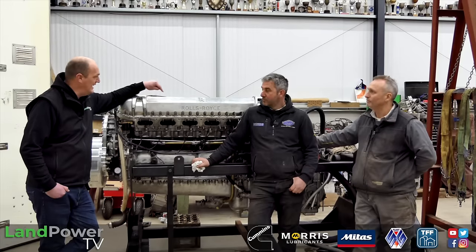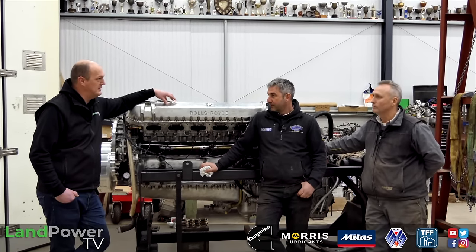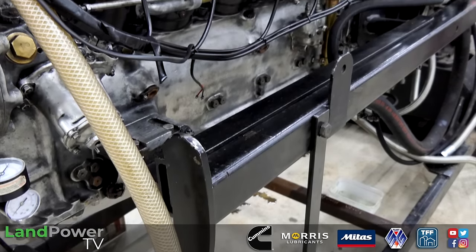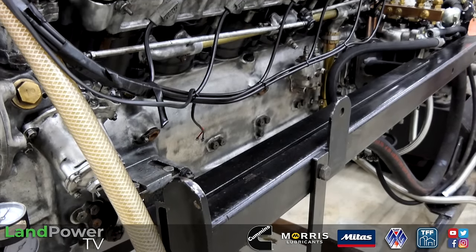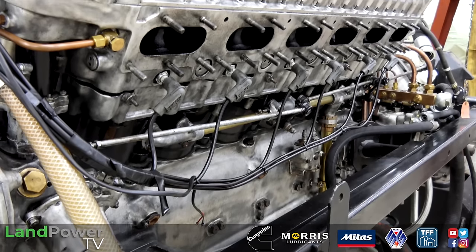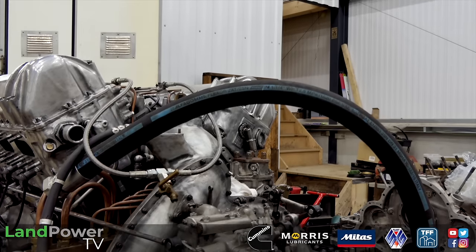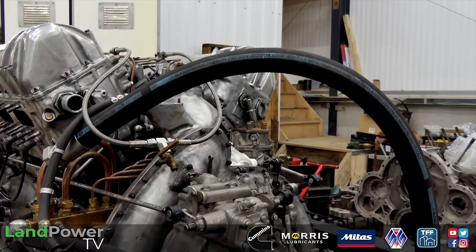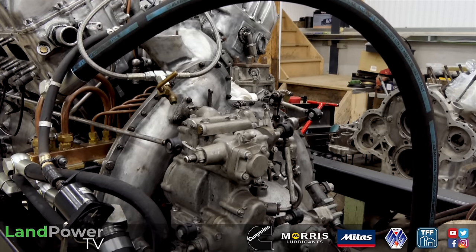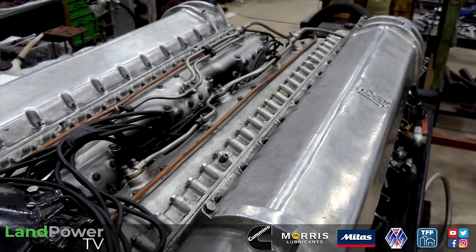So back in its day, obviously it'd been in planes, but which planes would it have been in? Well, this is a Griffon, but there were different marks of Griffon, like there were different marks of Merlins. These are 58s. This particular mark was in the Shackleton, but there were earlier Griffons that were in Spitfires, and even marine-based engines that were in motor torpedo boats. So it was the last piston engine before they went to jets.